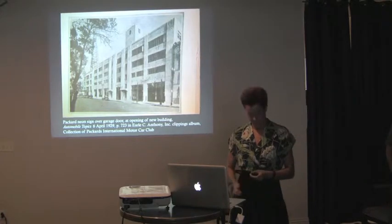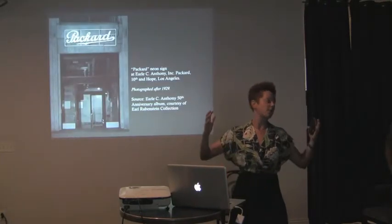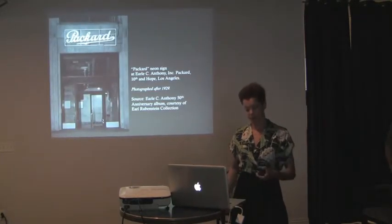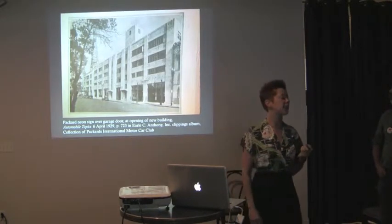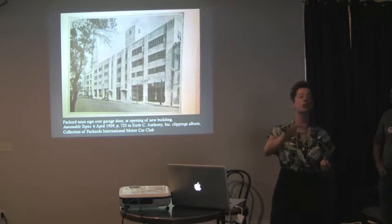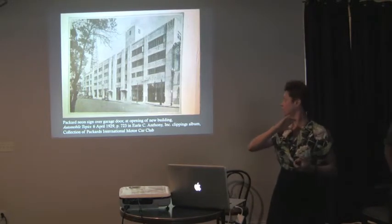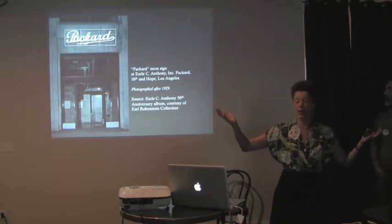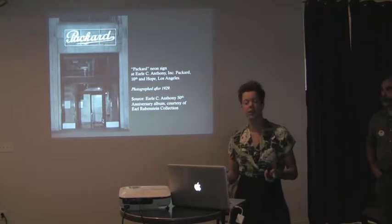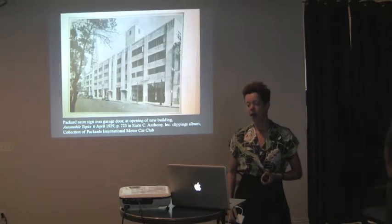Okay, well, this is a picture, obviously, of a Packard neon sign over a doorway. It's on a building that wasn't built until 1929. So under no circumstances was this photograph taken in 1922 or 1923, right? That's not possible because the doorway didn't exist.